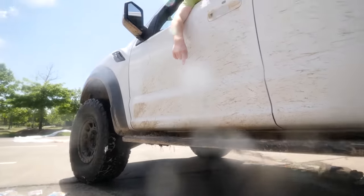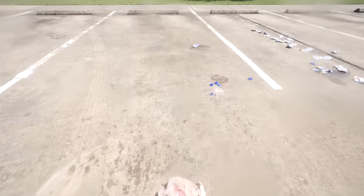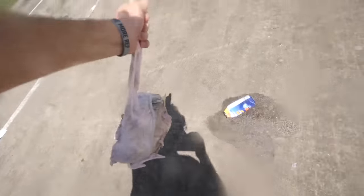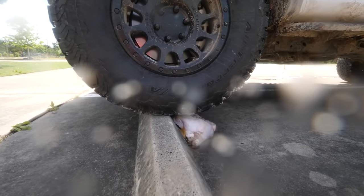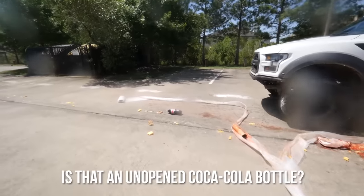Why is there a bag inside of it? It's your seasoning. Come on, I don't want to touch you. Oh, you know what? We're going to grab you by the wing. I got turkey juice on my face. That is unopened Coca-Cola bottle.